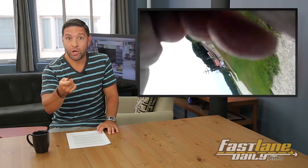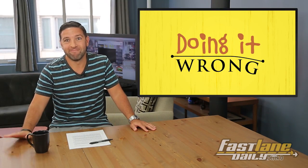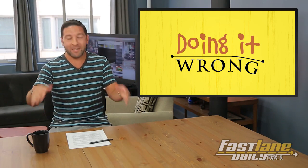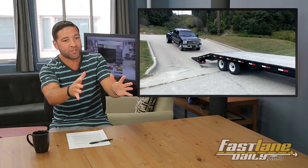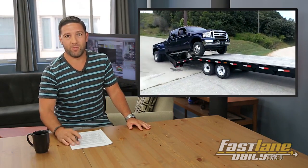I'll tell you what you do. You don't do it wrong. You look at how you want to load the truck on the trailer first, you really figure it out, and then you do it right. Don't do it wrong.